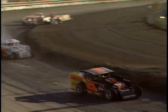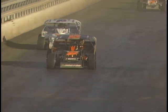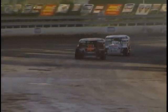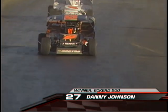Danny Johnson by 8 car lengths onto the backstretch. Jimmy Horton trying to reel him in one more time. Down into 3 they go. Horton kicks her sideways, but Danny Johnson will double at Syracuse. Danny Johnson sweeps Super Dirt Week 35. He wins his second Eckerd 200, goes 114 laps on tires and fuel.